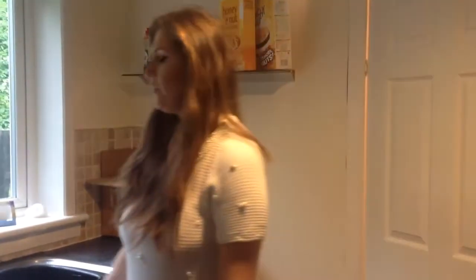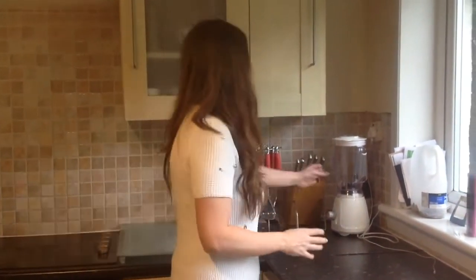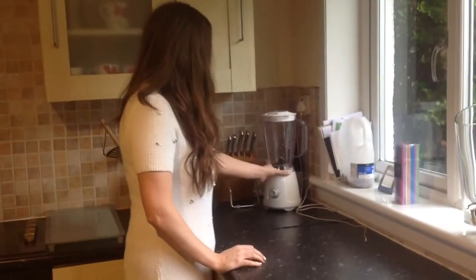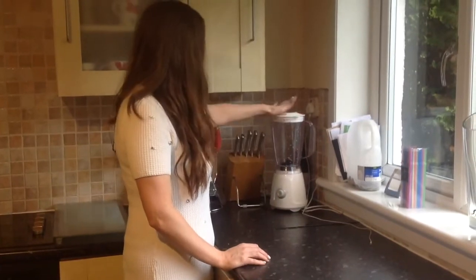But the kitchen needs modernised, I feel, and it'll be exciting when we get that done. We'll obviously show you a kitchen tour when that gets done. One of the best things that we've got so far for the kitchen is this blender. Me and Steph have been obsessed with making smoothies and milkshakes, and we just got that last week.